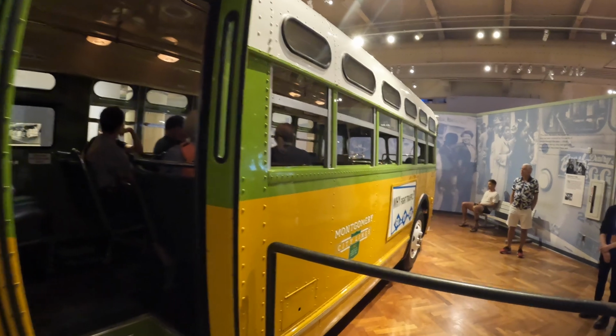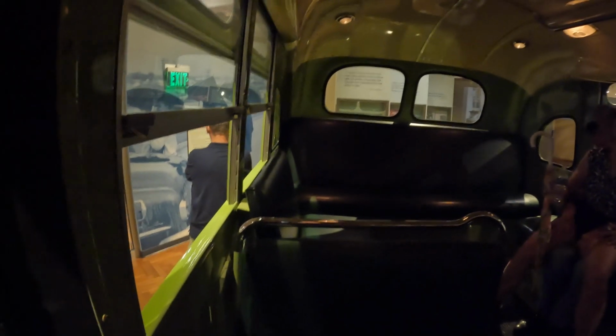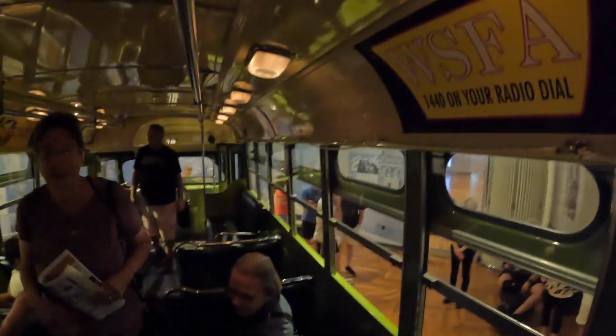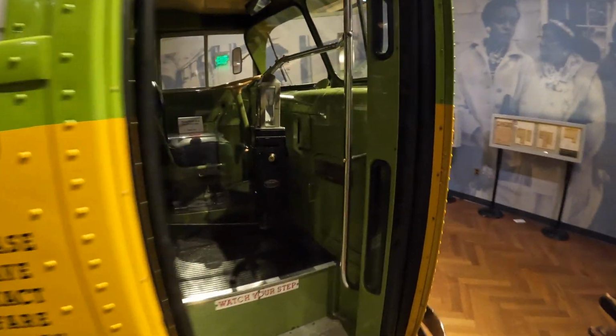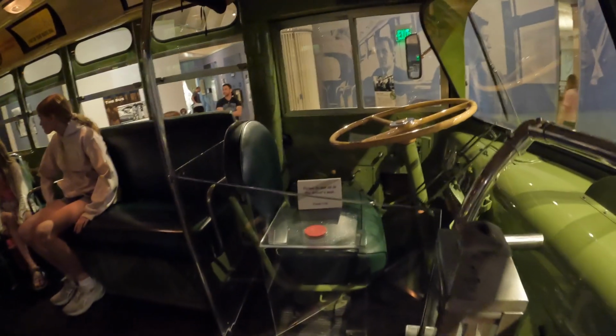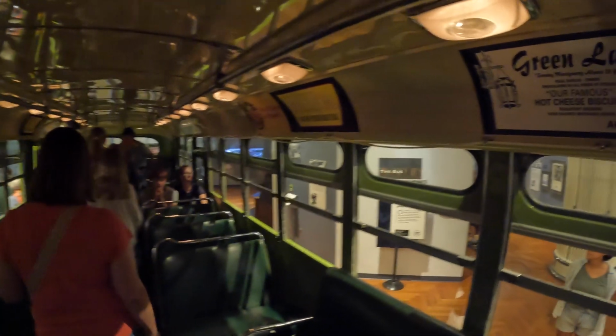Rosa Parks had a run-in with the bus driver that she had to deal with that day. So all the bus drivers were white, not known to be great people. Not a very big bus. Thank you for letting me know that. That's a whole exhibit. That's crazy. That's your seat. Well, I don't know. Fletcher says it's the second one on this side. Oh, okay.